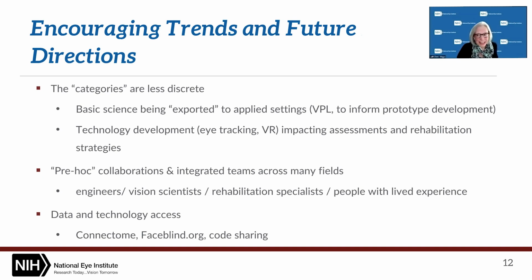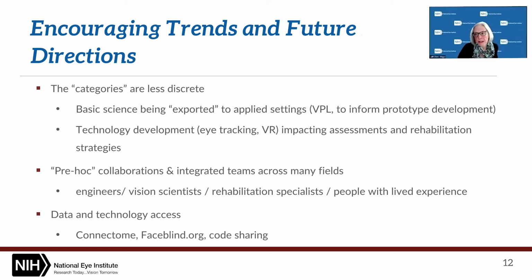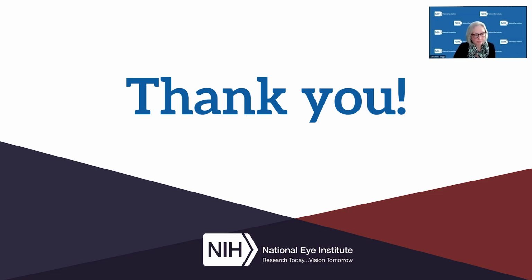Finally, and as we just had a discussion about, data and technology access is exploding. Data such as the Connectome neuroimaging data sets that I mentioned earlier, and faceblind.org, and code developed for devices and software, more and more are publicly available. So that's really allowing that original development to be more impactful.